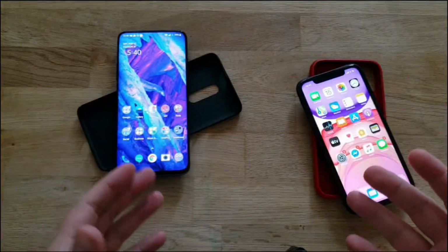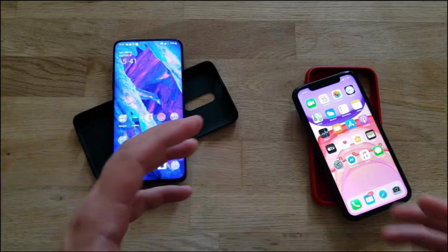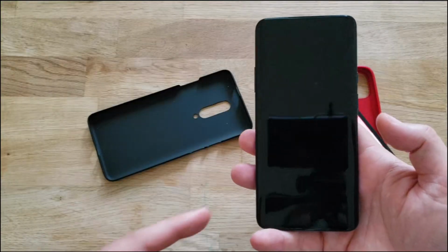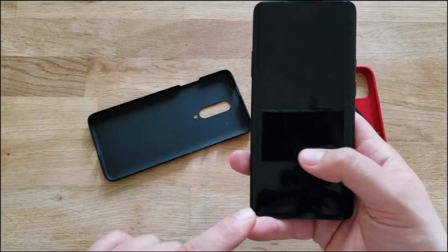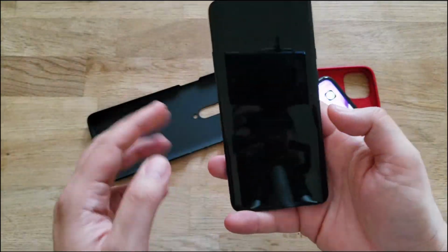Another important element is the security, and this is really how we interact with our phones, how quickly we can interact with our phones. But if you need to unlock the phone, what are the ways? And I can show you guys, the OnePlus 7 Pro has a fingerprint scanner reader implemented in the screen. What I don't like about this phone is the following.